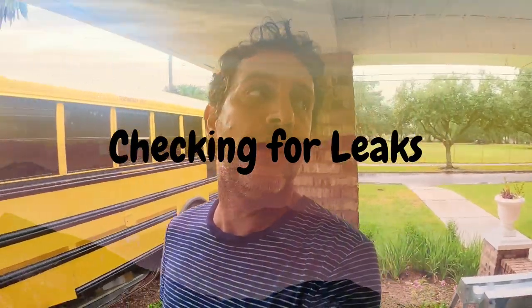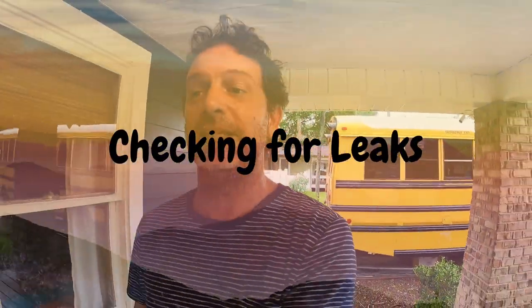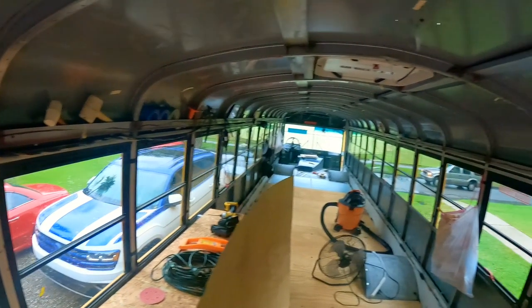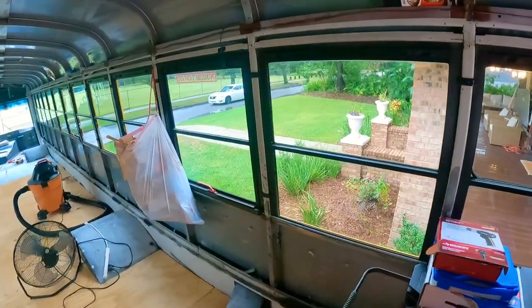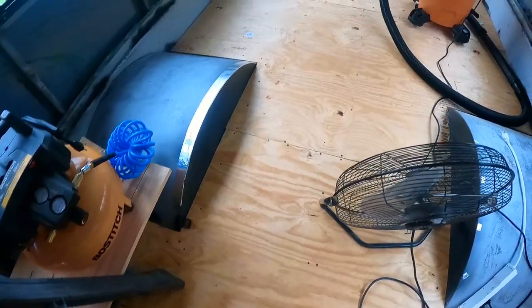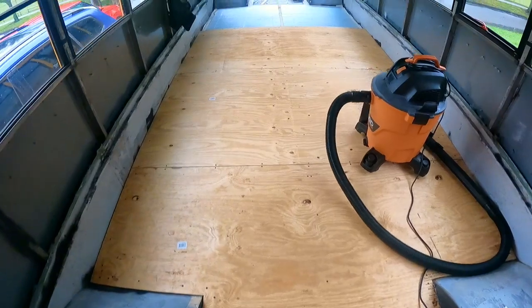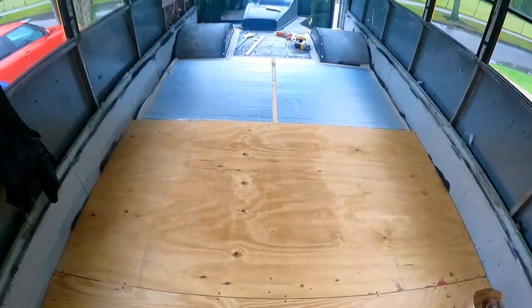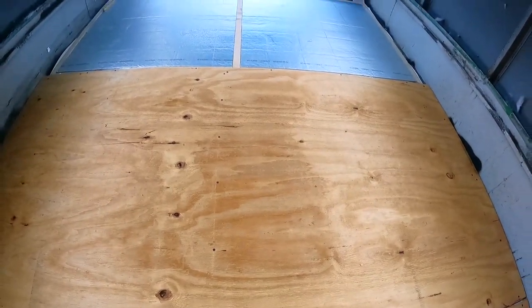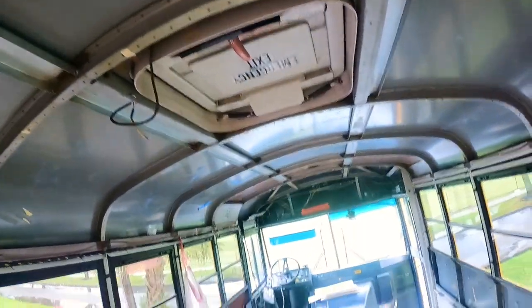We're gonna go in there now and I'm gonna go check and see if I've got any leaks. We've got a lot of rain last night, a fair bit of rain today. Maybe we've got a leak or two that I got to address. I hope not. All my windowsills so far seem quite dry. All of the sheet metal, the outside skin looks good. Floor's looking pretty dry. And I do see some moisture coming through. Looks like I've got a wet spot there. I'm gonna have to investigate that.